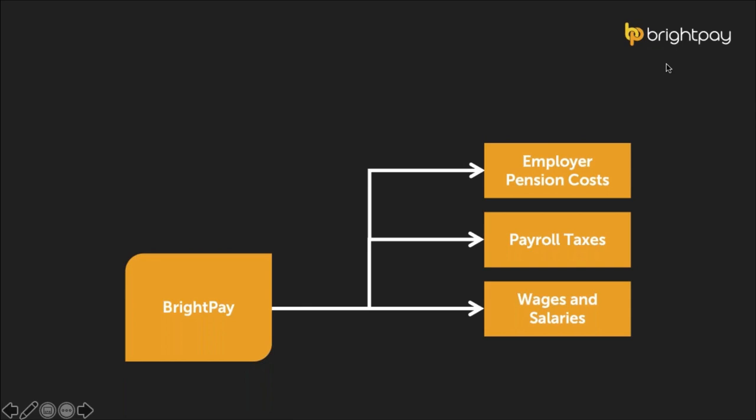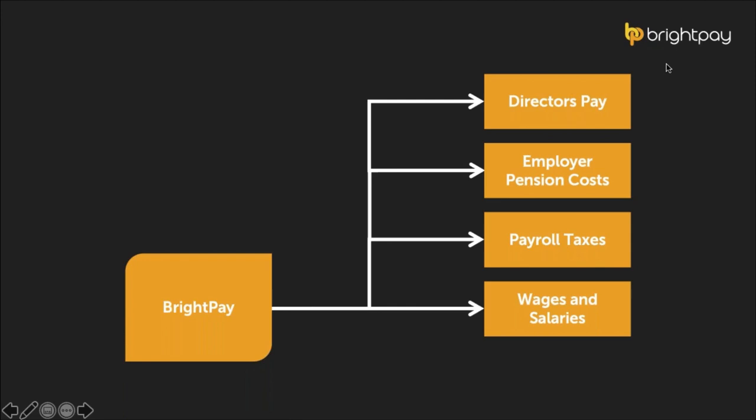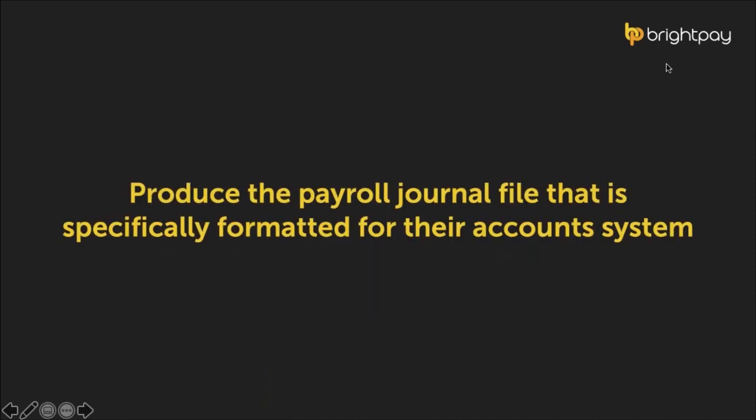You may also specify any circumstances for which amounts should be mapped to an alternate nominal account. So for example, if there are directors, you may want to see their costs separated out into another account, possibly called director's pay. Essentially, you can produce the payroll journal file that is specifically formatted for your accounting system, allowing you to easily send your payroll figures into your general ledger.